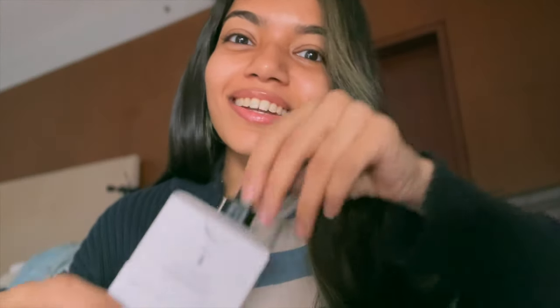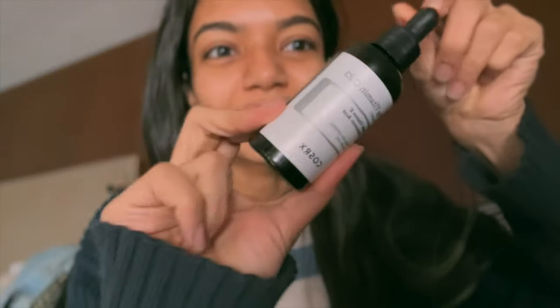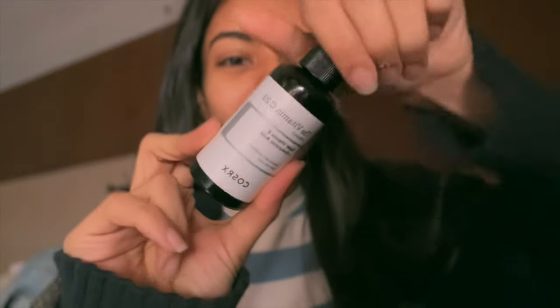Good morning. It is the day before our event and I just wanted to take you through a little COSRX routine. So first up, we have the COSRX vitamin C. It is 23% L-ascorbic serum, and if you are a beginner, you should try something lighter. If you're an advanced user, you can definitely give this a shot. It doesn't feel sticky or tacky and it's a great addition in the day.